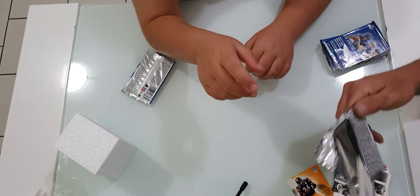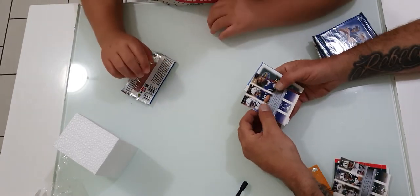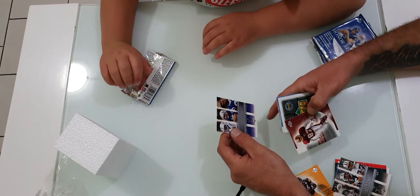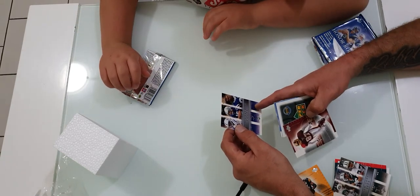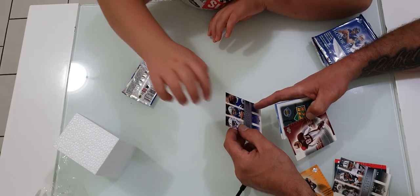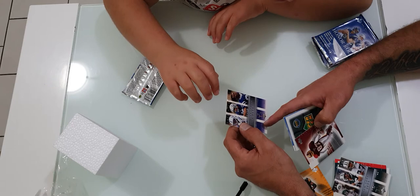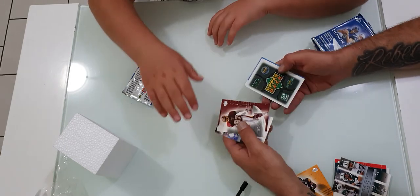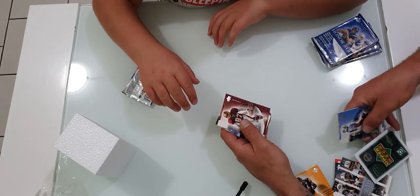Let's see this one. Are you going to open that one? Oh, a triple threat. Who's that? Manning. Peyton Manning, quarterback. Harrison. Oh, James Harrison. No, that's not James Harrison. Back. On a roll. Yeah, on a roll. That's another promo card.